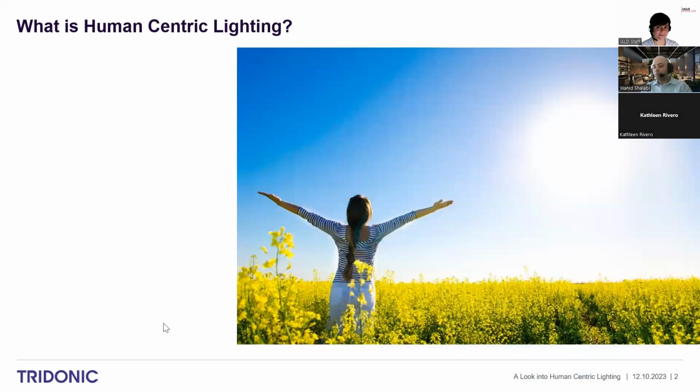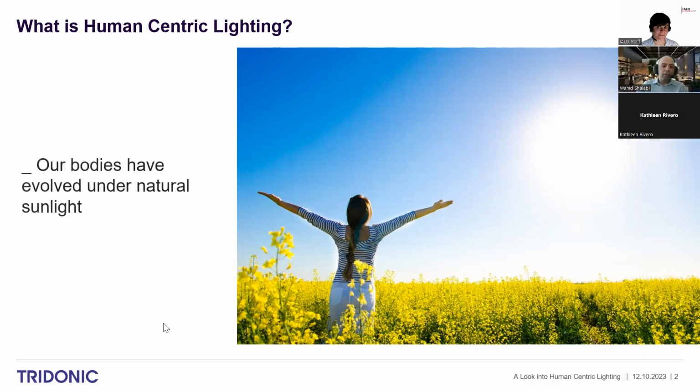So, as always, we start with a question. What is human-centric lighting? Before we can answer this question or shed some light, we should take a step back and look at an important factor, an obvious one maybe, but central to our discussion here: the simple fact that our bodies have evolved under natural sunlight. And so our bodies have evolved processes that happen autonomously without any conscious decision from our side, and are directly influenced by the changes in natural sunlight.